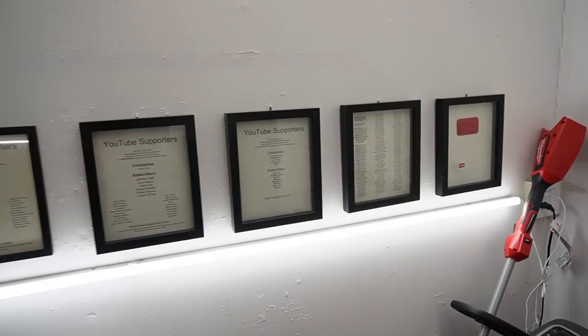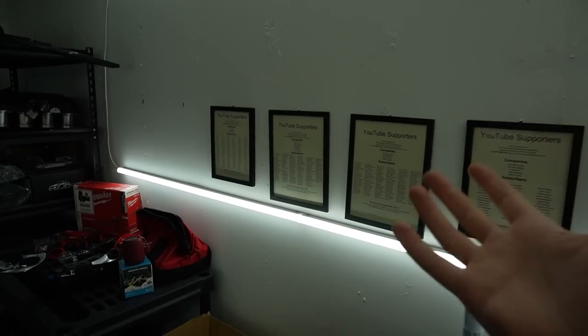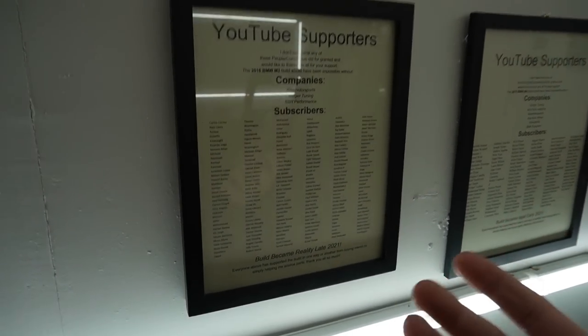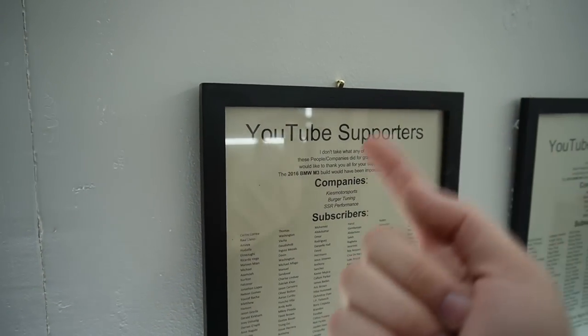So for those of you guys who are new to the channel, you probably don't remember that I used to make these plaques on every single build, at least every major build that I used to work on. Basically, these plaques are made to remember the year that it was built, the people that supported it, the companies that supported it, and what build it was exactly.